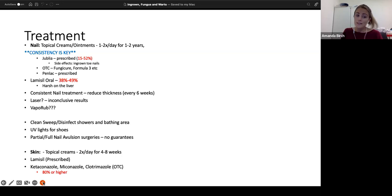So the main thing, honestly, is to treat it with an ointment. Jublia is a prescribed nail ointment. It's prescribed by doctors. We don't have the privileges yet to prescribe it. It's quite expensive and it's in a little bottle. So if you have benefits, perfect. It's very effective. You would apply it one to two times a day. Unfortunately, for 6 to 12 months, it does take a long time. And that just depends on how severe it is. If your nail is severely thick, it could take longer than that, unfortunately.